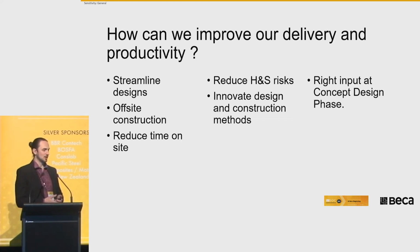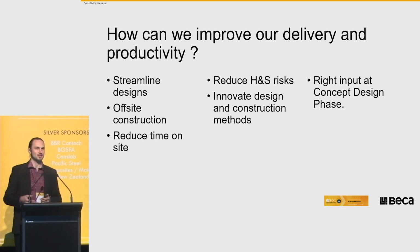And a massive key thing I've learned is you need the right input at the early phase, the concept design. That's when you do all your hard thinking, when you usually think of what the solution is. And if you get the input wrong at that early concept phase, you're setting yourself up for a lot of challenges down the road.